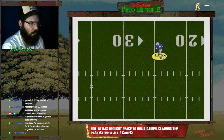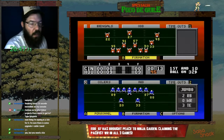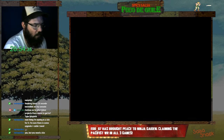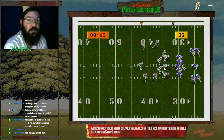Cincinnati lines up for the kickoff. And he's got it. To the 30. He's down at the 32. Yes, but okay, so you need a 32X. A gain of 12 on the kick. We got 13 seconds left. We're going Hail Mary. First and 10 at the 32-yard line.